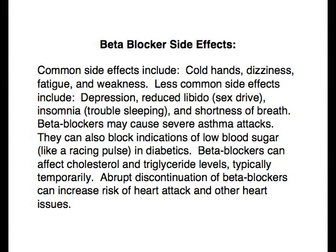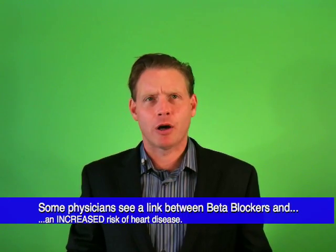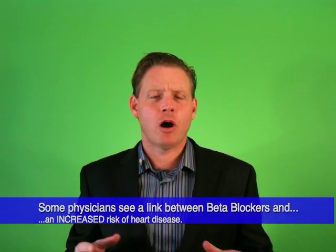Beta blockers can affect cholesterol and triglyceride levels, typically temporarily. Abrupt discontinuation of beta blockers can increase risk of heart attack and other heart issues. Some physicians see a link between beta blockers and an increased risk of heart disease.